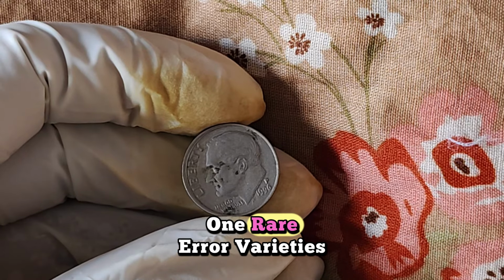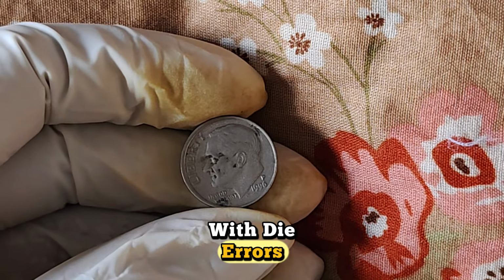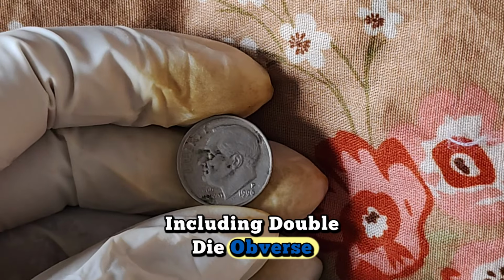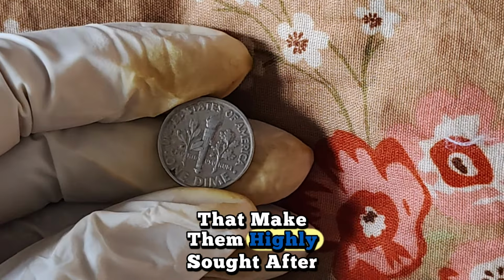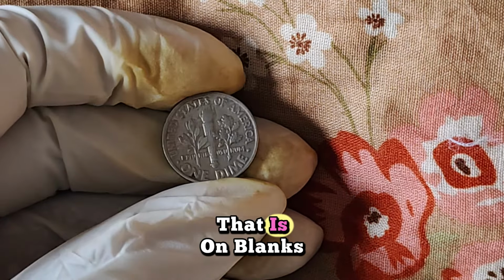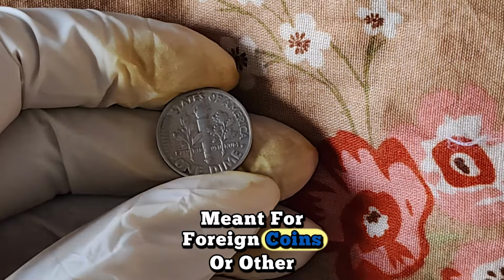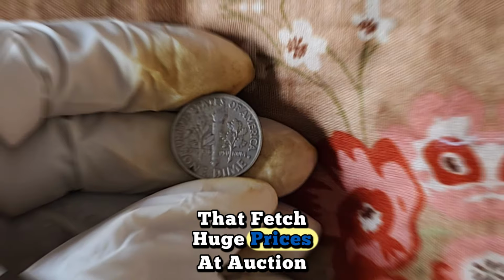1. Rare error varieties. Some 1996 P dimes were discovered with die errors, including double die obverse, missing clad layers, and even off-center strikes that make them highly sought after. A few were struck on the wrong planchet, that is, on blanks meant for foreign coins or other denominations. These are 1 in a million errors that fetch huge prices at auction.